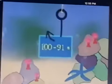4+5-inch whales. 3+3+3. 3 times 3. 4 times 3 minus 3. 9. 100 minus 91. 9. 9-inch Gale, this is 9-inch Gale.